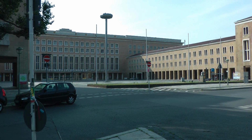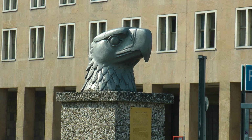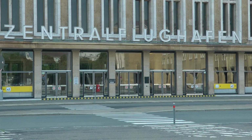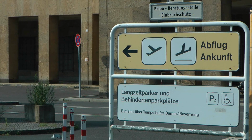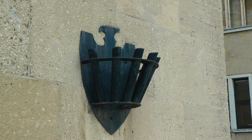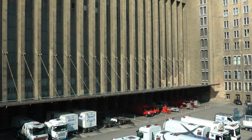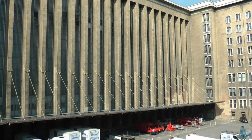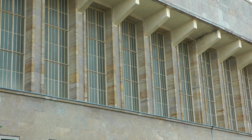Not far away is Tempelhof Airport. It had in fact been in operation since 1924, but by the Nazi period had reached full capacity and needed to be replaced. In typical Nazi style, the new terminal building was intimidatingly huge, and for a couple of short years until the completion of the Pentagon, it was the world's largest building.